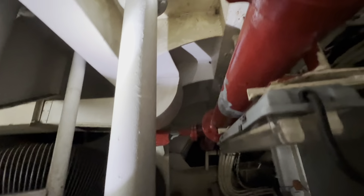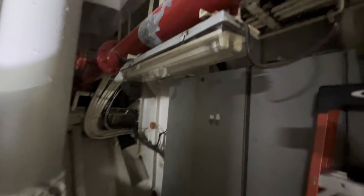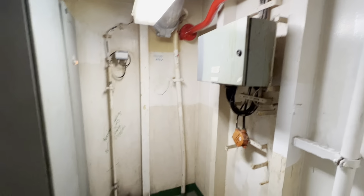Today I'm doing some painting. I'm painting this pipe here. I already got 2 coats of primer on it. Got my setup here. Brought up a light because the light down here doesn't work. I'm in the forepeak, the forecastle. Electrical room here. I'll show you guys around if you want.